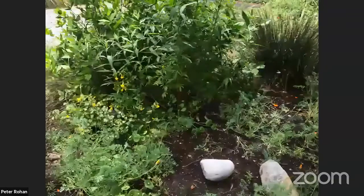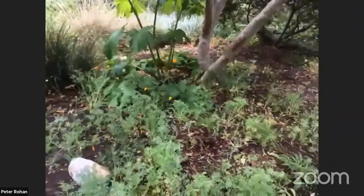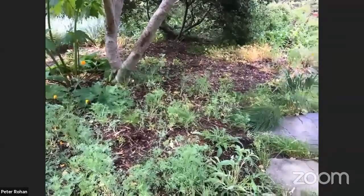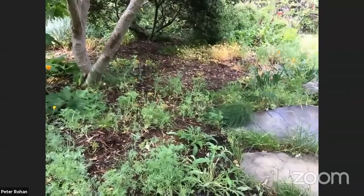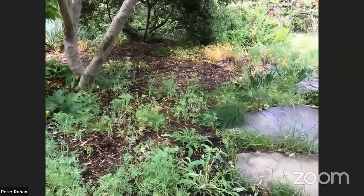But here's our meadow. This was where the lawn was. And the meadow was sheet mulched in a different way than Kathy was mentioning. Normally you see bark on the surface, and most of the surface of this area was bark.